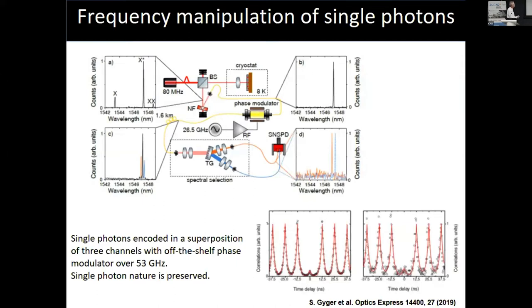So what we got in this particular case was a phase modulator, off the shelf. Just the fancy ones they have, but this is what they have, used for classical communication. But now, because we have our single photon at 1.5 microns, we could use this to phase modulate single photons. And this is what you can see. We can modulate over here. This is what's shown in the spectrum here, over 53 gigahertz.